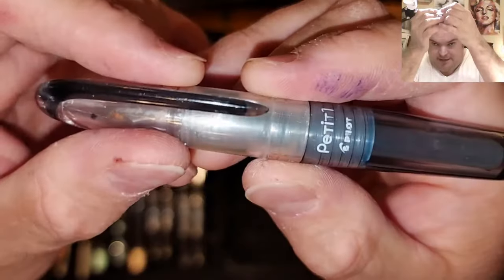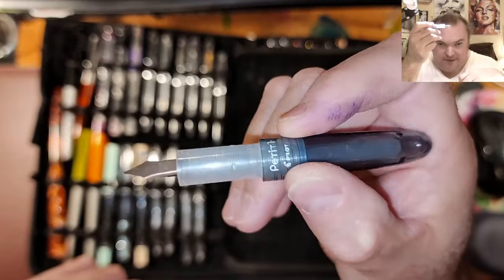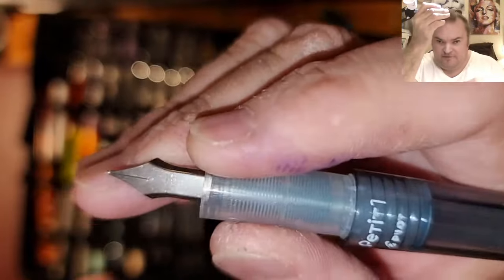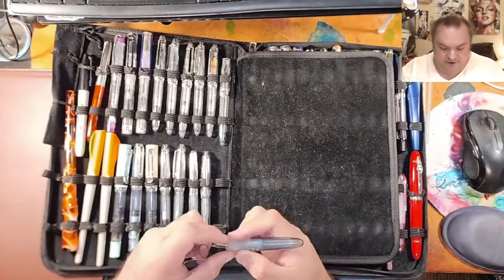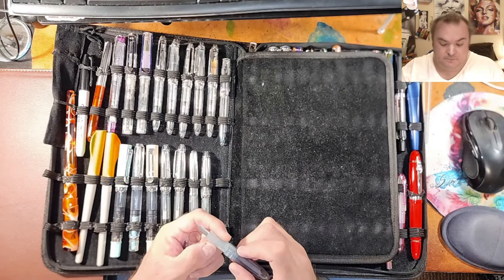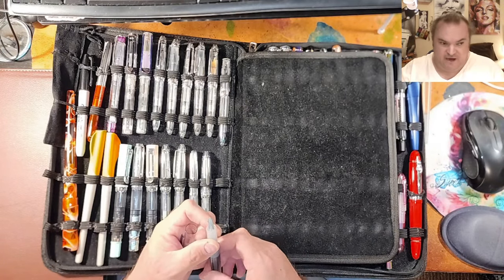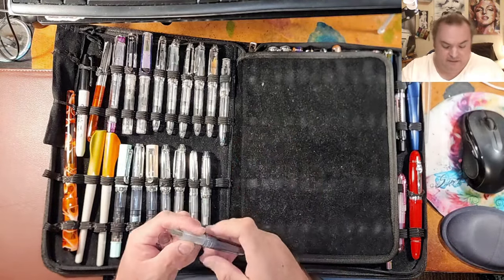This is a Pilot Petite One. This is a really nice little pocket pen. If you want, like, the perfect pocket pen, they come in fine nib, but you can find these cheap nibs on Amazon for, like, $1 a piece. They come in, like, a 5-cent. And you can get them in fine, medium, and I think even a Fude upturn nib.